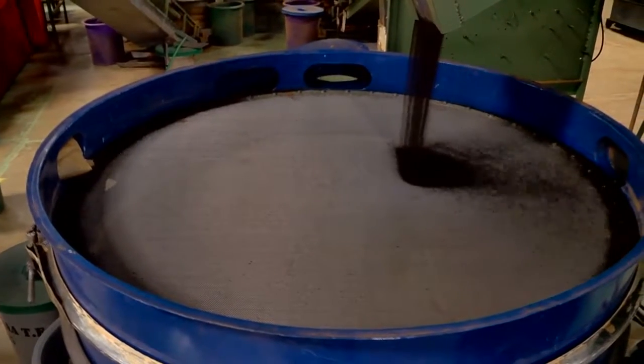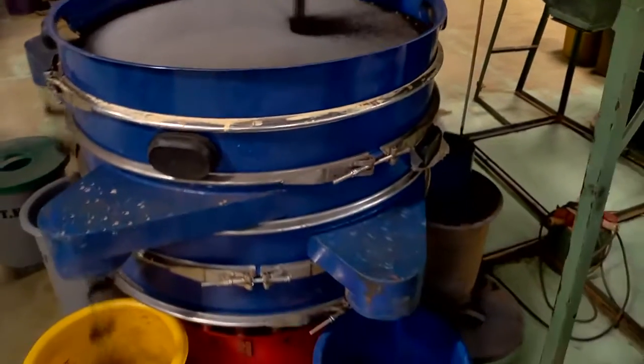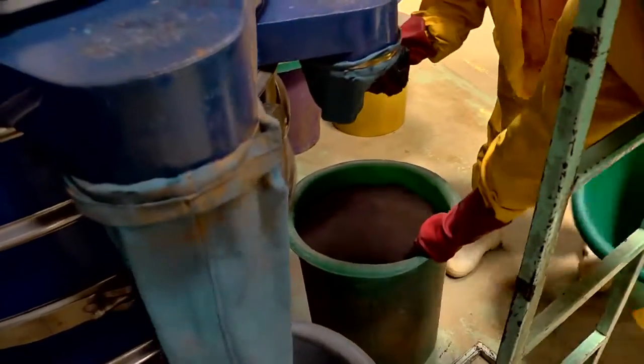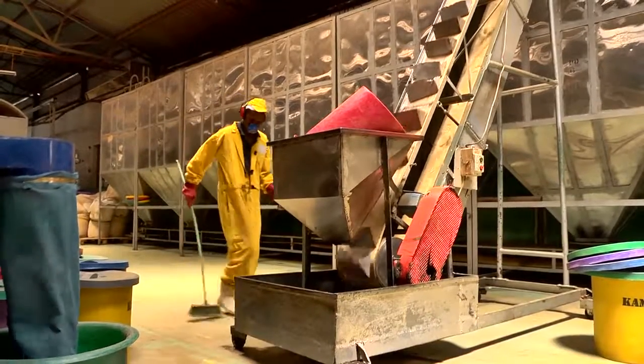The dried tea is now graded in this machine. Each sieve is a different size, so it collects the largest leaves at the top and the smallest ones at the bottom. The larger leaves are used for loose leaf tea. The smaller ones will go into tea bags.